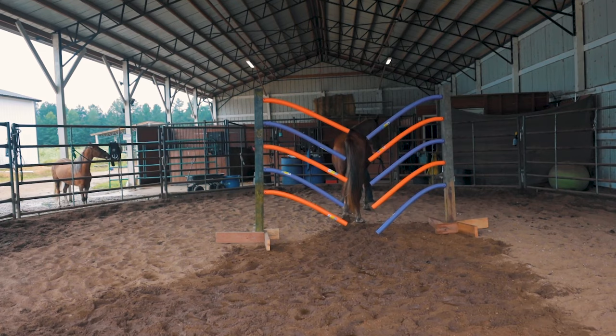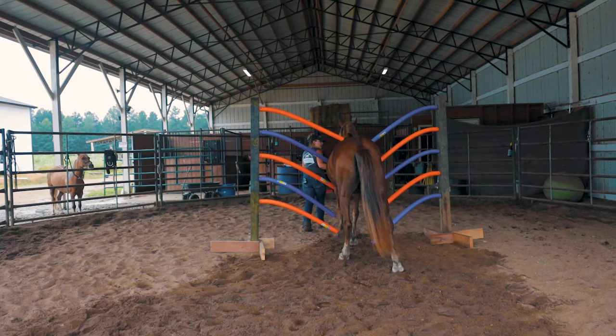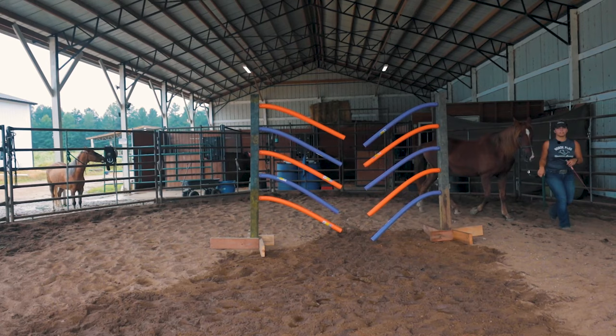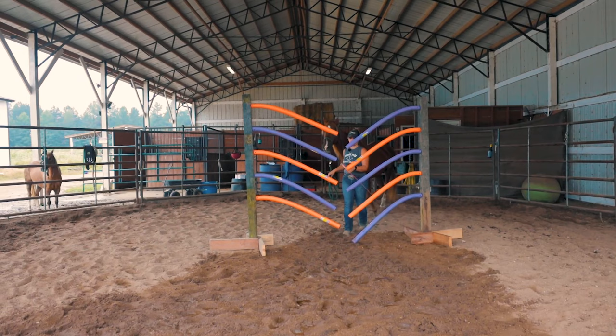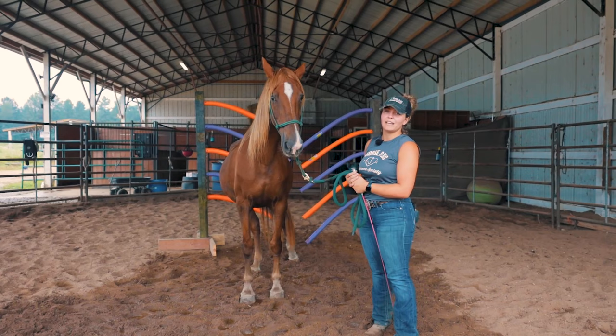So doing these obstacles just teaches the horse to think about what they're doing. I'm not necessarily desensitizing them to this obstacle. I'm desensitizing their reaction to the anxiety that they're gonna feel going through the obstacle. So now I'll try to come through away from the herd and see what she does. What a good girl. As you can see, she's pretty unbothered, but now I'm gonna try it with Trinity, and this will be the first time she's ever done it. And we'll see what the difference between Trinity's reaction is and what Quinn's reaction is.